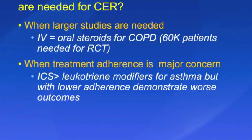Another framework that you can think about when dealing with non-randomized studies is to think about situations in which observational studies are needed for comparative effectiveness research. And there are 6 situations here. The first one is when larger studies are needed, and the example given here is intravenous versus oral steroids for COPD, or chronic obstructive pulmonary disease. So some of these studies estimated that you need 60,000 patients to have a randomized trial, which is not feasible. So when larger studies are needed would be one situation.